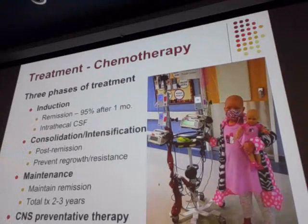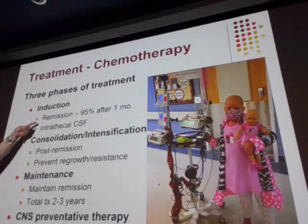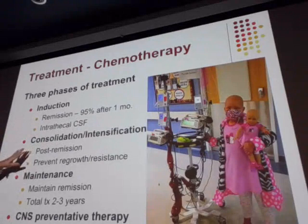With the induction, they go into remission and they do the intrathecal treatment. Then they come here and it's post-remission. So we want to make sure that we don't have leukemic cells right now. And then we ramp it up. Okay, so then they add other medications.